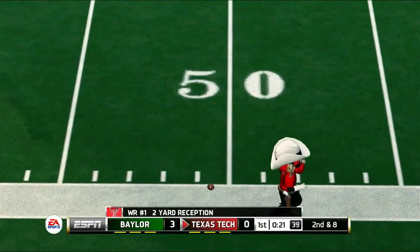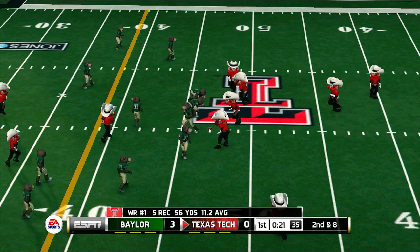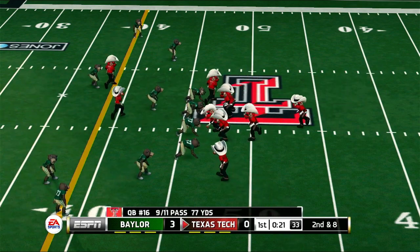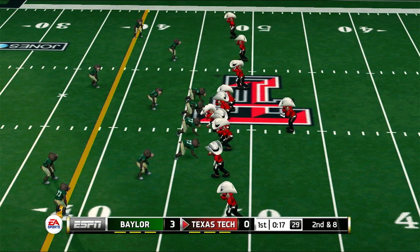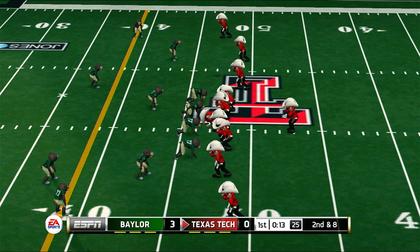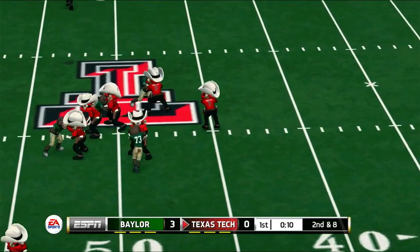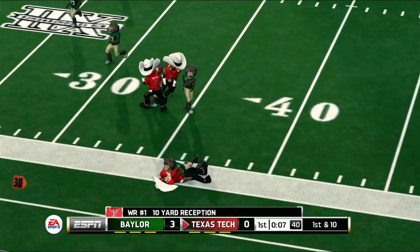Steps out of bounds around the 47-yard line. That makes it second and eight. The defense has got some of their best pass defenders on the field. They set up in the dime to counter that five wide receiver set. Slings it. They'll bring him down at the 37.